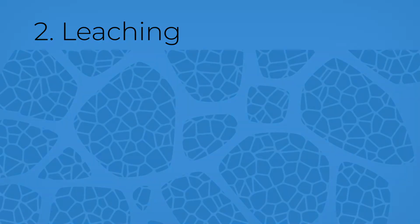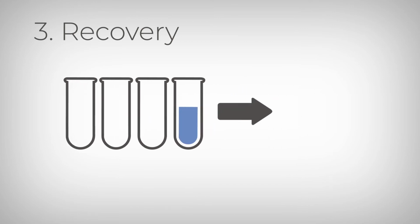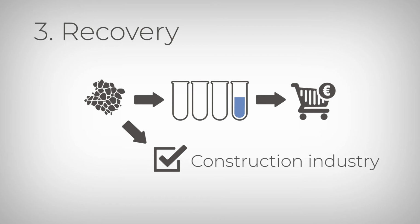The solutions containing the dissolved metals, called leachates, are further processed in a third step by highly selective recovery processes to concentrate and purify the valuable and critical elements and finally to produce marketable products. Additionally, it is essential that the residual material continues to meet the criteria for use in the construction industry.